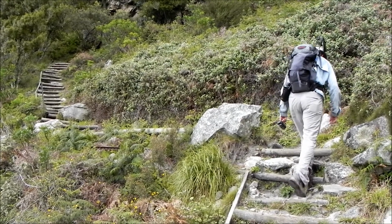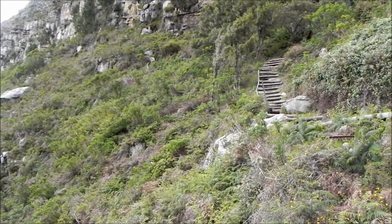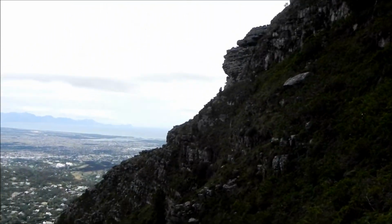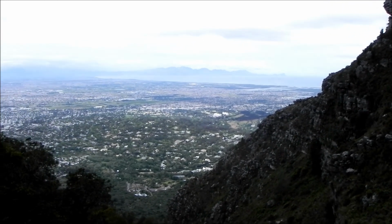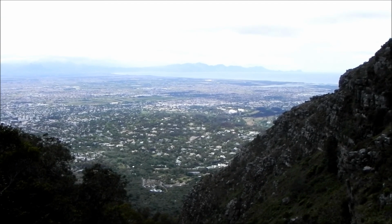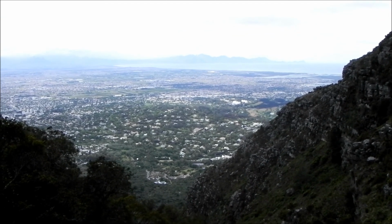There you go, Steve, heading for the top, and we've now walked out of the forest and into the open fynbos. And there's the Hottentots Holland Mountains in the background, False Bay in between, and the Cape Flats in front of us.